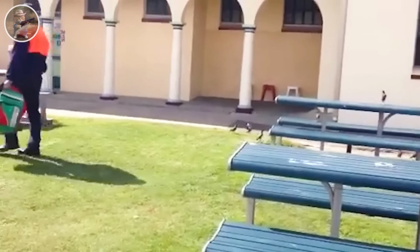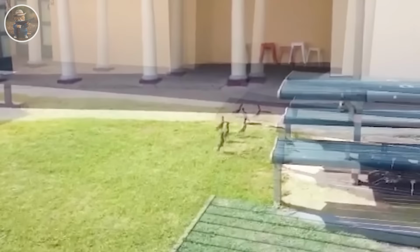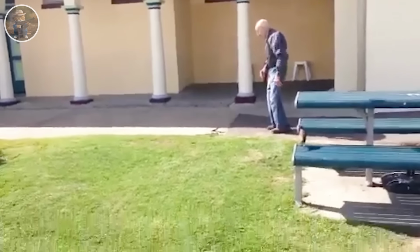Social security and local authorities need to take careful measures to control this situation and protect the community from the negative impacts of snakes, not only on the environment, but also on social security.